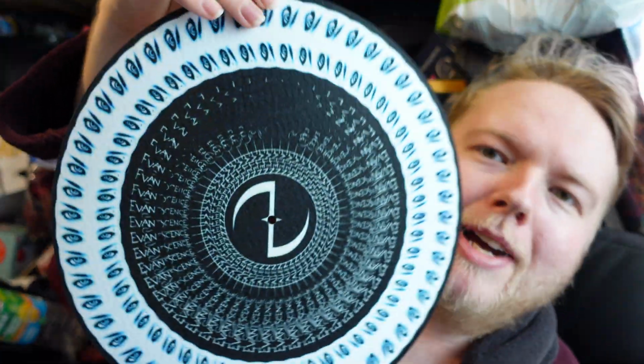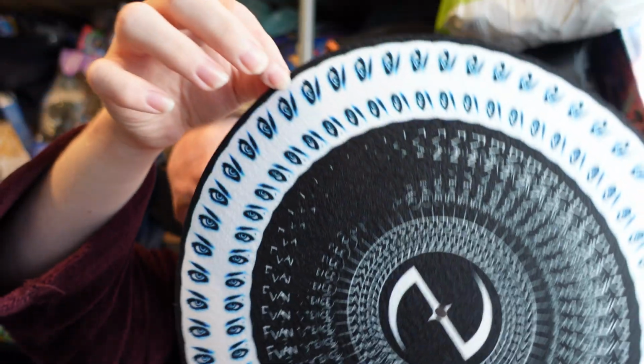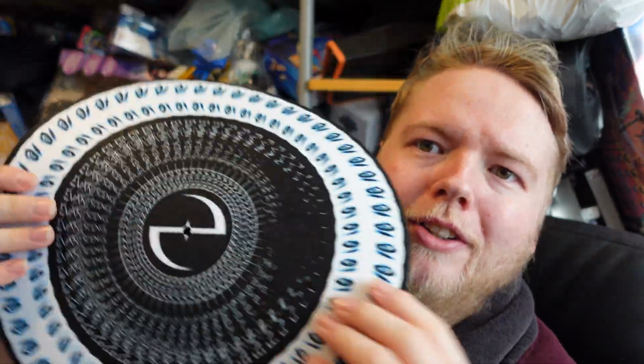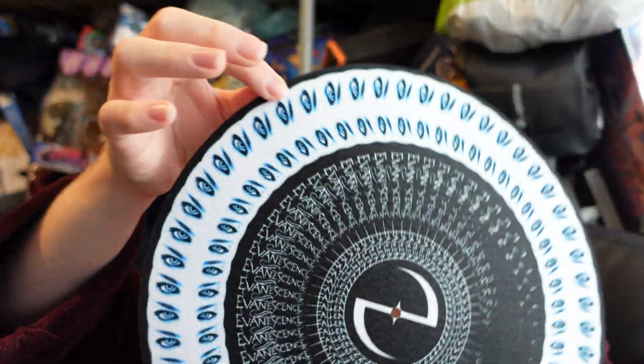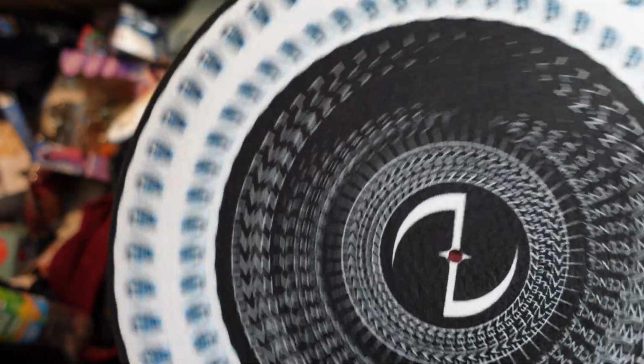Anyway, we get a slip mat here. This is a Zoetrope slip mat, which... seriously, why didn't they do a vinyl version of this? Seriously, why didn't they do one of the vinyl records in terms of this? That would have been nice.